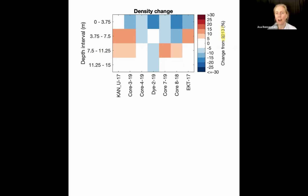I did this calculation on 4 depth intervals. The first column here shows the density change between 0 and 3.75 meters below the surface. Then I go another 3.75 meters, and another, and another. So I have 4 intervals, and I picked down to 15 meters because there were a large number of cores that were at least 15 meters. As I told you, they're all different depths. These are organized here by elevation. We have CONU at the lowest site, DAII as the intermediate site, and EKT, the highest elevation site.